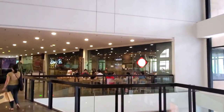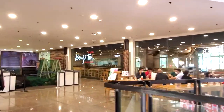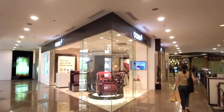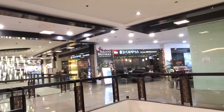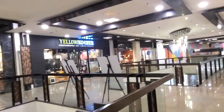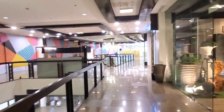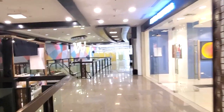And so walking further down into the mall, there are more restaurants here. Ramen House, UCC Cafe. What is this? Furniture store. Here's a Temper mattress store. Also, Bulgogi Brothers. Yeah, so this is a Korean barbecue place. Yellow Corner, Guava Sketches. And then this is pretty much the end of the line for the third floor. Now let's head up to the fourth floor, see what else they have there.